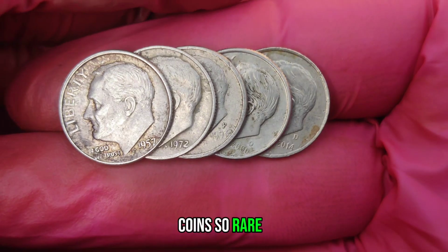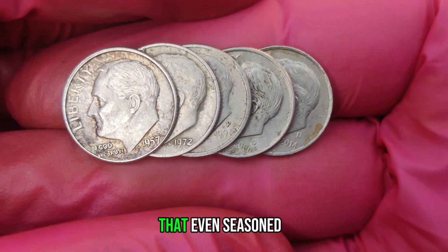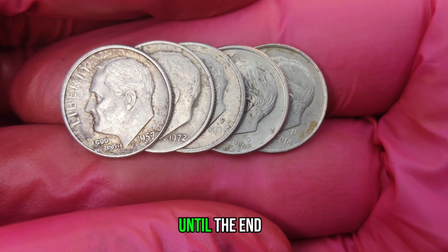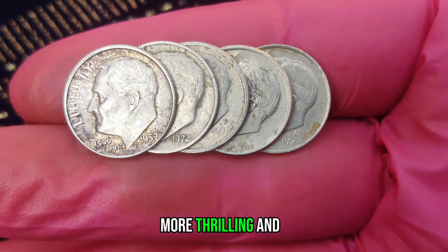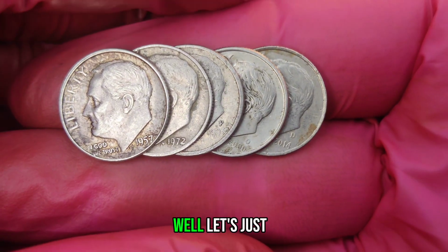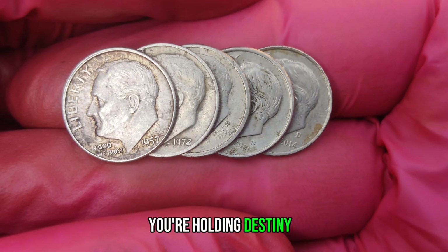Coins so rare, so intensely desired, and so insanely valuable in the current market that even seasoned collectors whisper about them like legends. Stay with me until the end, because each dime we uncover gets more mysterious, more thrilling, and more unbelievable. And the last dime on this list, well, let's just say that if you ever come across it, you're not just holding money, you're holding destiny itself.